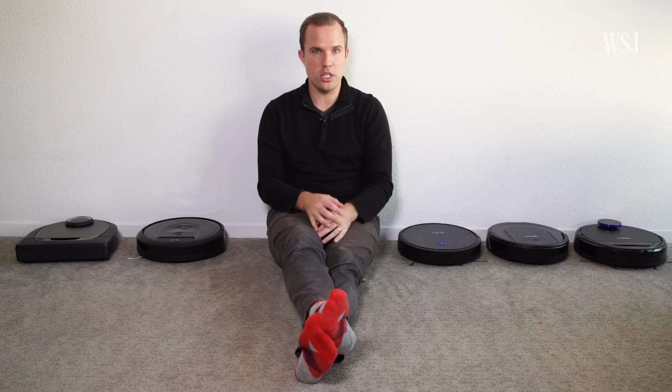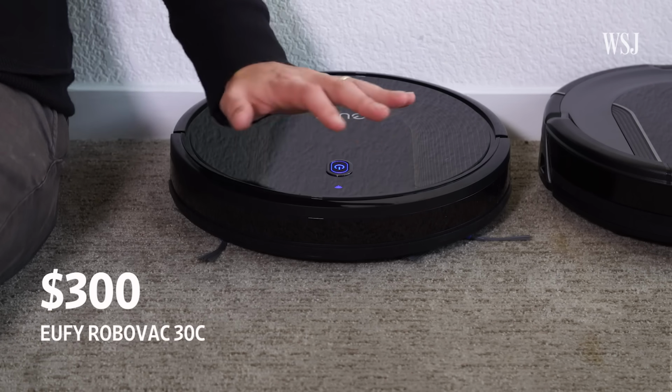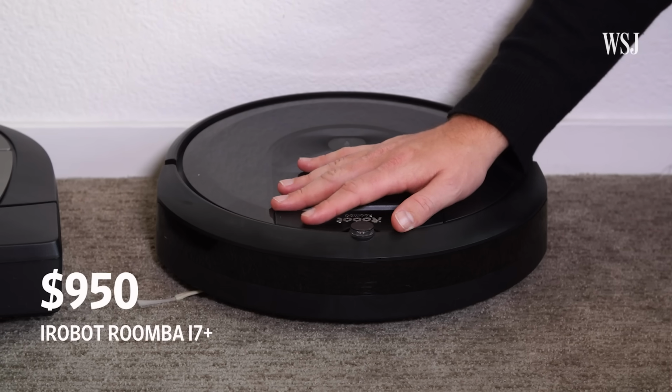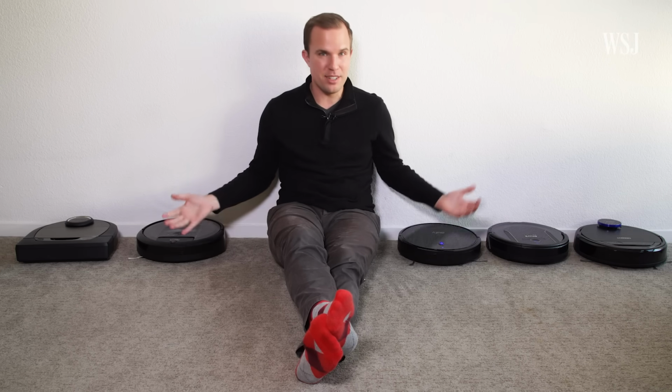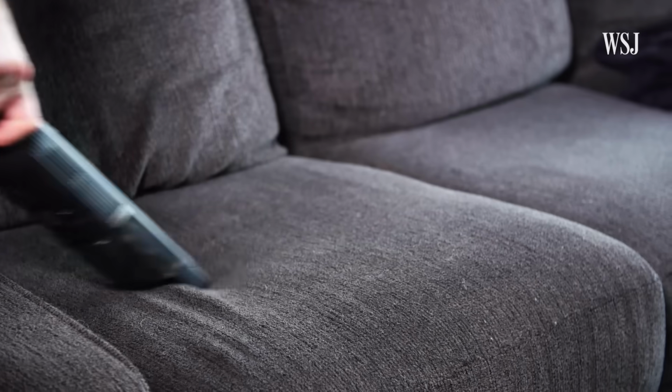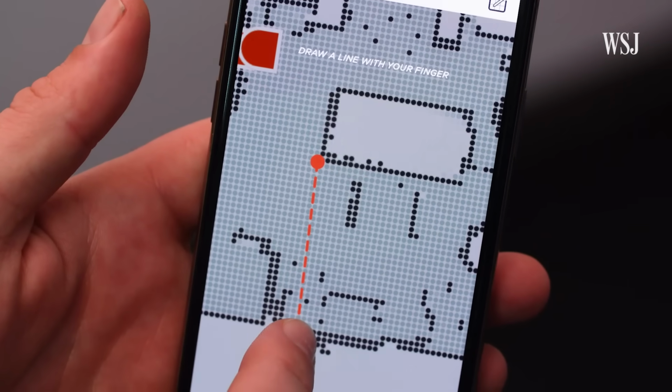Okay, so let's look at the options. This Eufy ROBOVAC 30C is $300, and this iRobot Roomba i7 Plus is $950. So what's the difference? It's the details. Actually, each of these 5 robots has some special talent, so look out for a feature you might care about most.